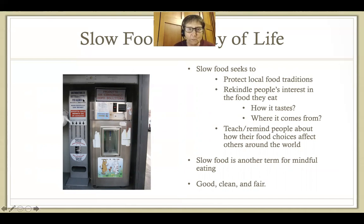This, by the way, is a raw milk vending machine in Northern Italy. I did not find this near Torino, but I found it in exploring possibilities for places to go for my field trips for the global learning program. And of course it has to say you have to boil the milk before drinking, but no one's gonna do that who goes to the trouble of getting raw milk.